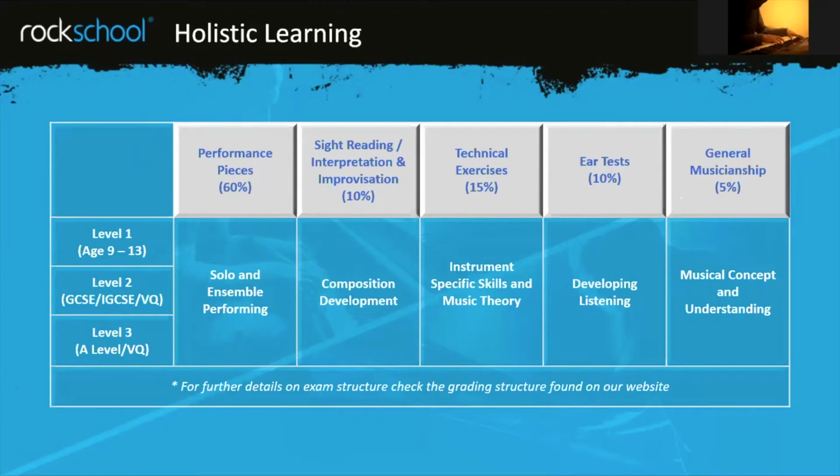The ear tests are 10%. These are really good for developing your listening skills, tuning your ear as a musician. So you're in an environment where you can hear if something is out of tune, out of time, in time, whether another player is playing a major scale or a minor scale, whether they're playing a chord in first inversion or root position, and how your role interacts with that. This is very important and very helpful when it comes to being a producer in the studio, or preparing for a GCSE or an IGCSE, where you need to listen to a piece of music in any style, but recognise how that's being used and how it's being put together.